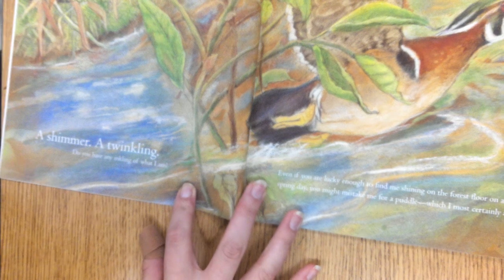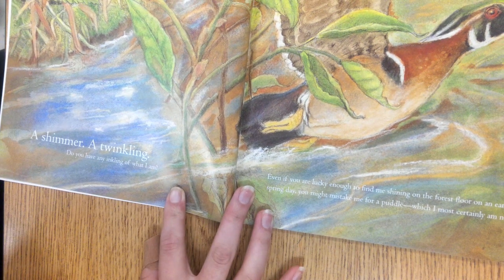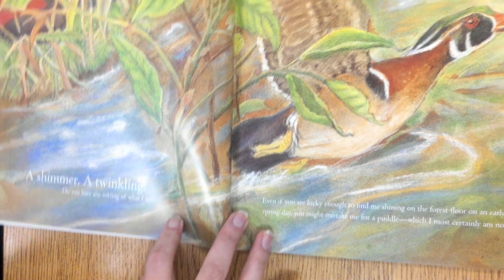A shimmer, a twinkling. Do you have any inkling of what I am? Even if you are lucky enough to find me shining on the forest floor on an early spring day, you might mistake me for a puddle, which I most certainly am not.